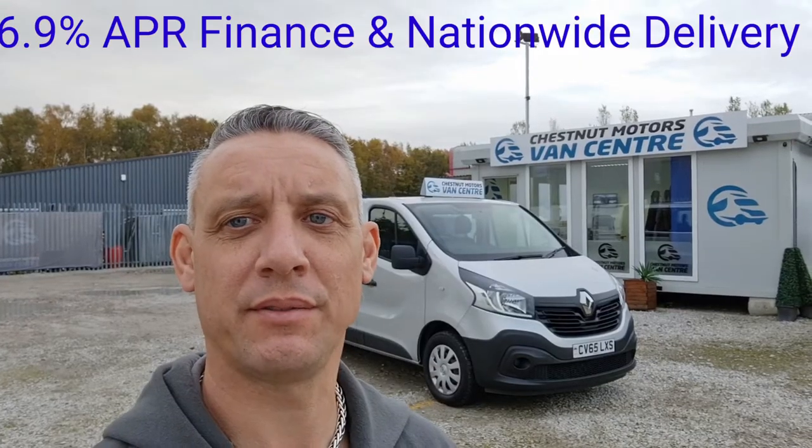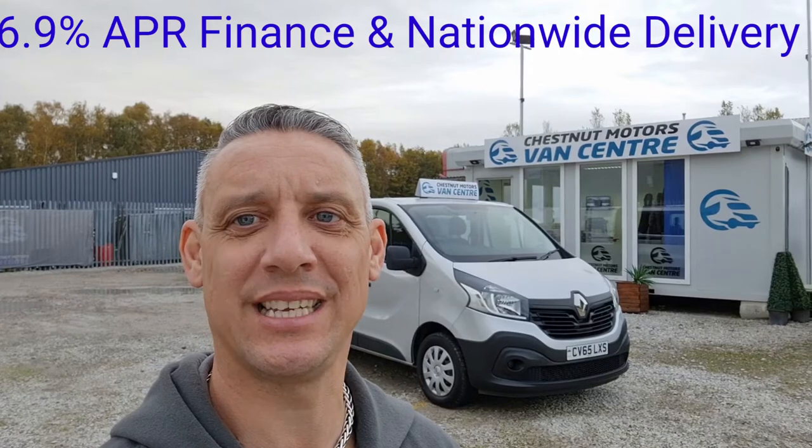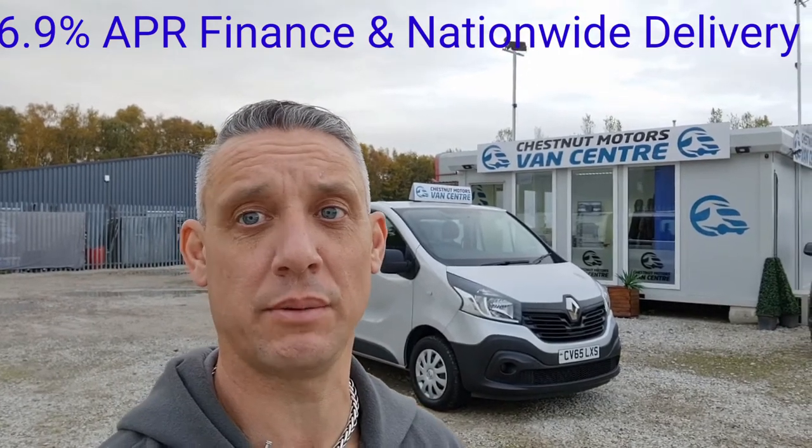There you have it, guys. 2015 Renault Trafic minibus, 9-seat. It is the Euro6 ultra-low emission compliant. Going to come in with 12 months MOT and the full service too. Finance and nationwide delivery also available.